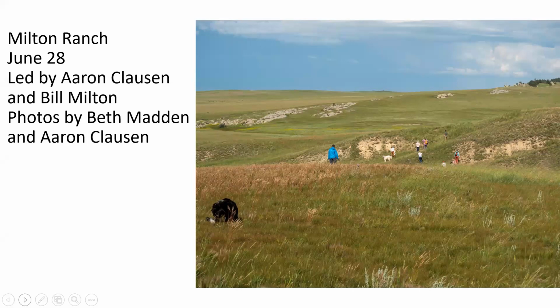Beth, can you tell us about this trip? Our longtime esteemed member Wayne Phillips has done a lot of work creating a plant list for the Milton Ranch. But this was a field trip. For those of you who don't know, the Milton Ranch is just north of Roundup in central Montana. And Bill and Dana Milton are longtime Native Plant Society members, and they run an award-winning cattle ranch up there, and they have a big emphasis on regenerative grazing and conservation.